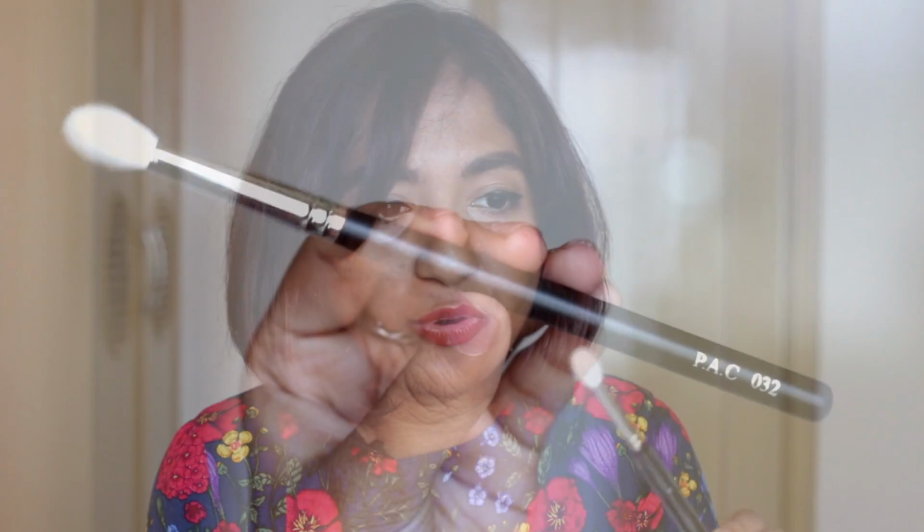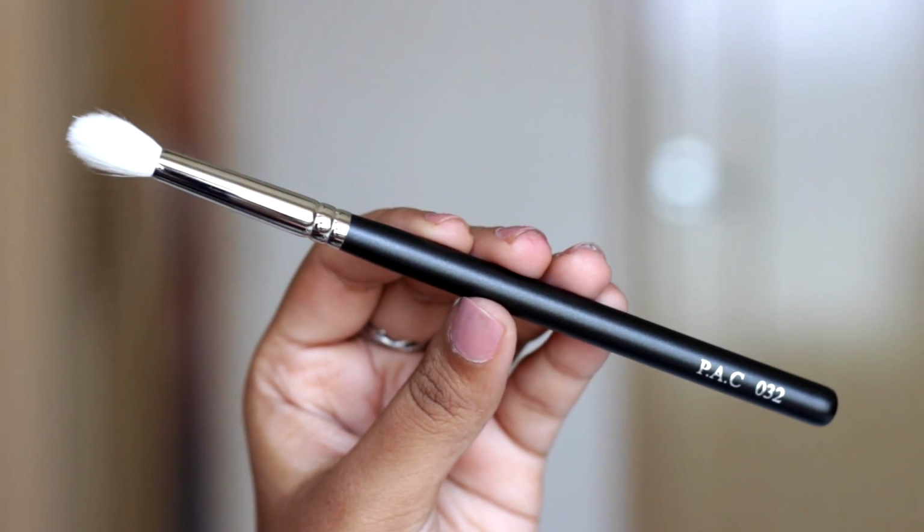The first brush here is the PAC 032 brush, and this doesn't have a name, it's just a number, but by the shape of it I can tell that it's probably a fluffy blending brush. I don't use that much eyeshadow or eye makeup, but I guess this brush would be handy to have. The bristles are reasonably soft. They're not very soft, but they're not coarse either. I think you need some firmness so that the brush holds its own shape and just doesn't go all floppy.